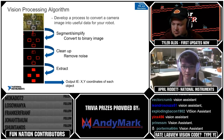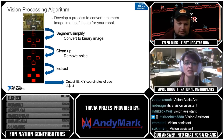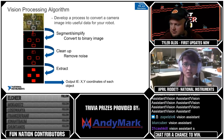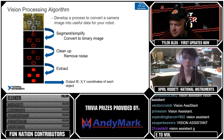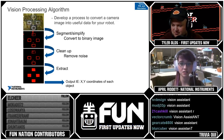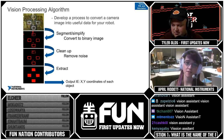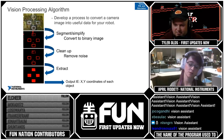Nothing should change in that vision code because it's going to process in LabVIEW the same way. Sure. Now, obviously, you'll probably need to do some adjustments when you get to your competition, for example, because the lighting in that gym or that arena is going to be totally different than the lighting in your shop. So be prepared for that, but otherwise it should transfer pretty much the same.